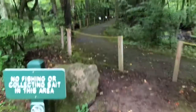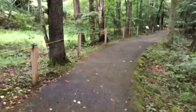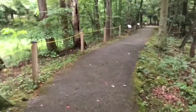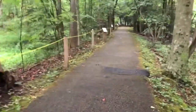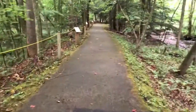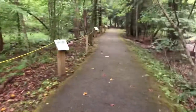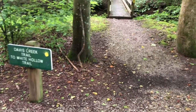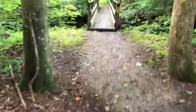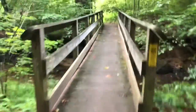Well guys, instead of just taking the road, I saw that there's this little nature trail, and earlier on my way in between the two ends of the trailheads, I actually stopped at the parking lot for this thing just to double check where the trailheads were. Half mile on the nature trail and on the road, ready to hit this connecting trail, Davis Creek, going up to the White Hollow Trail.